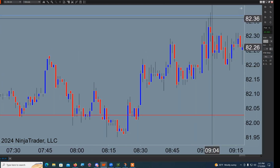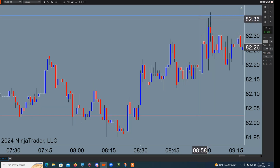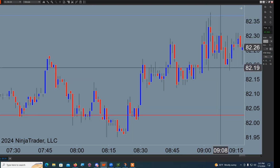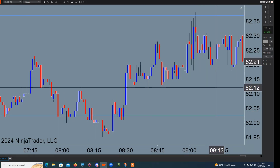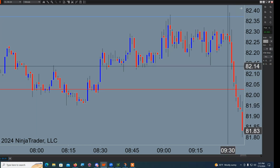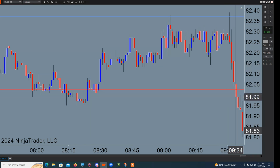Then price tags the buy trigger pretty much to the tick. And again, where's my stop now? Over here, right? Sideways, again sideways, tags it again, and then takes me out. So here I took a loss of $340.